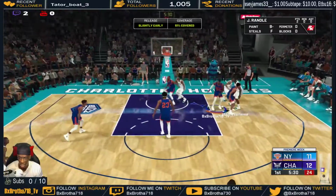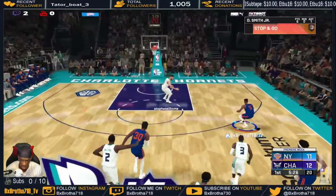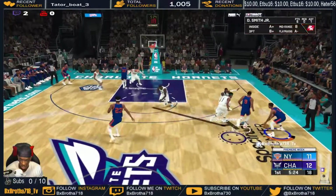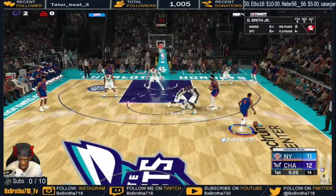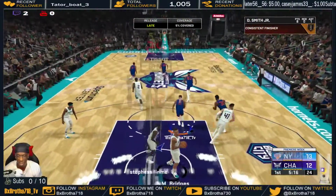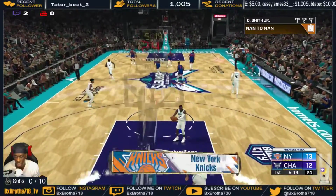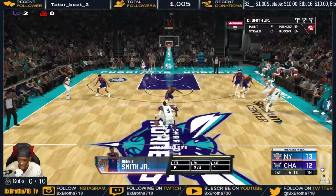14 feet away. Headshot off. So New York will take it the other way. Smith outside. Lays it up and banks it in. Smith's got his 3rd basket of the night right there.